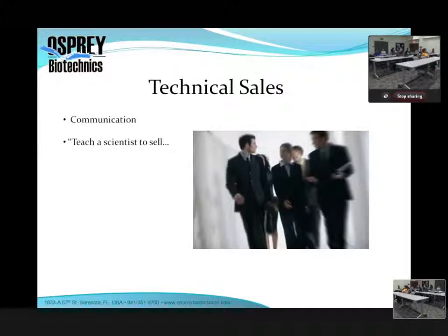And the last area, which I would have cringed at one day, would be technical sales. But there are certainly areas in which you need technical people to translate information. I always say you can teach a scientist to sell, but you can't teach a salesperson science. Not everyone's for sales, but there is a certain group of people that fall into that, and it is required. And to be quite honest, technical salespeople usually end up making a lot more money than the people at the bench. So if you're that type of person, I'd encourage you to look into that sort of thing.